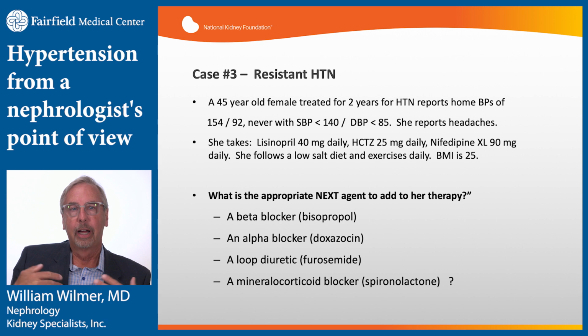Because believe me, in my referral practice, in my partner in my practice, we see everything. We see all kinds of combinations of medications. And so do you add a beta blocker now, an alpha blocker, a loop diuretic, or a mineralocorticoid receptor blocker such as spironolactone? Well, so you don't have to guess. The homework has already been done.